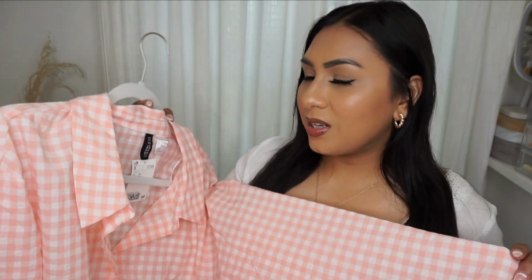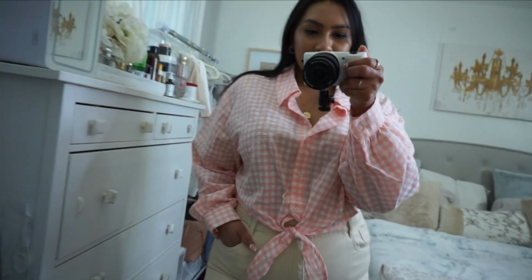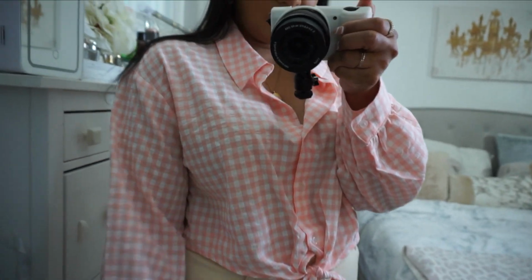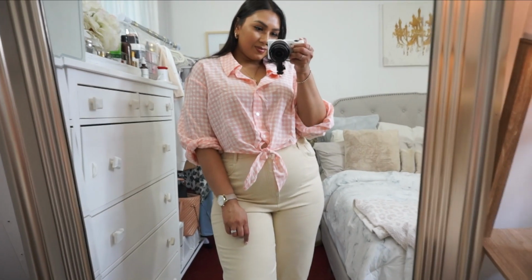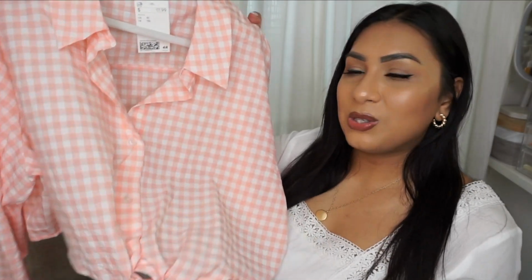The color on this one is a peach and pink color, like a coral color. Very pretty. I love how lightweight it is. So there's a button here, so you can undo this and roll up your sleeve, which is something I am most likely going to do because we are getting into warmer weather. I love this little knot detail there. It is adjustable, so you can adjust it to your liking.